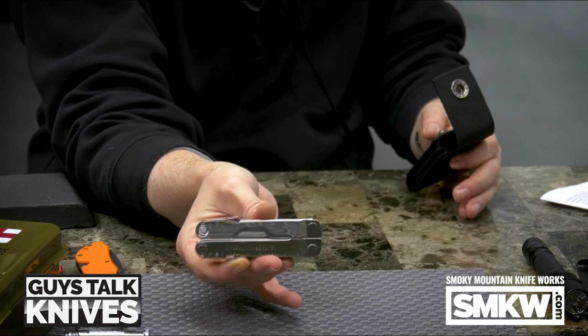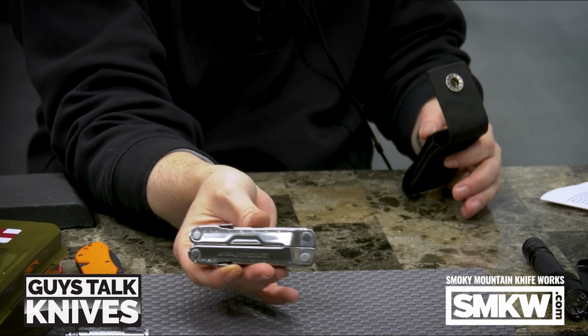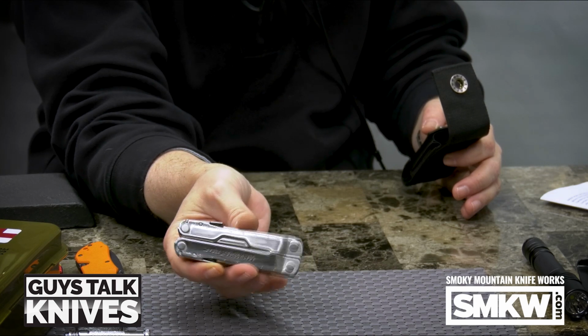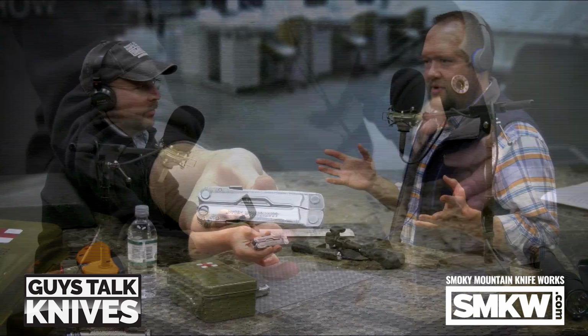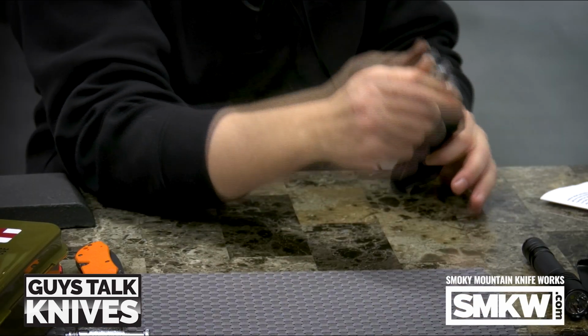Sure. Right? So the pliers, the clippers, the screwdrivers. And again, you're not looking for something you're going to remove a car engine with. You want something to do basic stuff with, like a Leatherman. You're looking to repair your broken tube by screwing it down. Exactly. Just good to have, and it replaces having to have a small toolkit in your car. Because this will take care of anything that small toolkit's going to take care of.